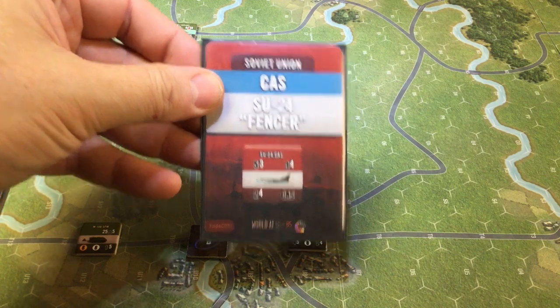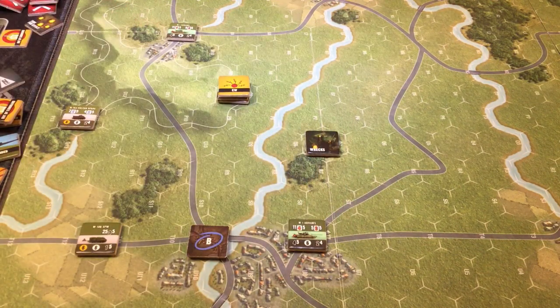Oh, trouble. Here we go. So let's see what happens. We've got another airstrike from this Fencer that's coming around for another pass.